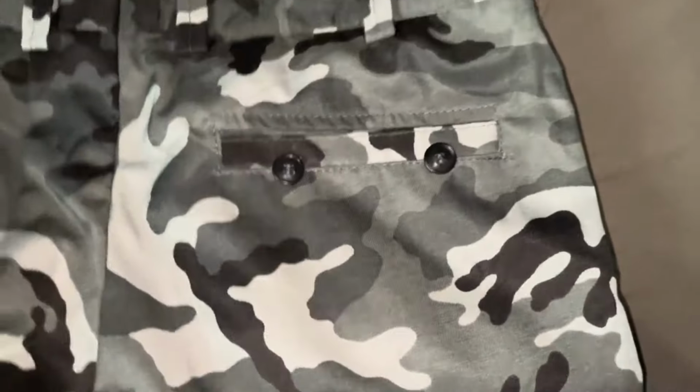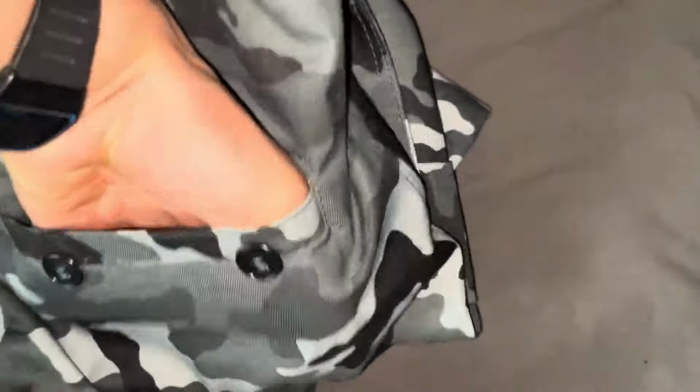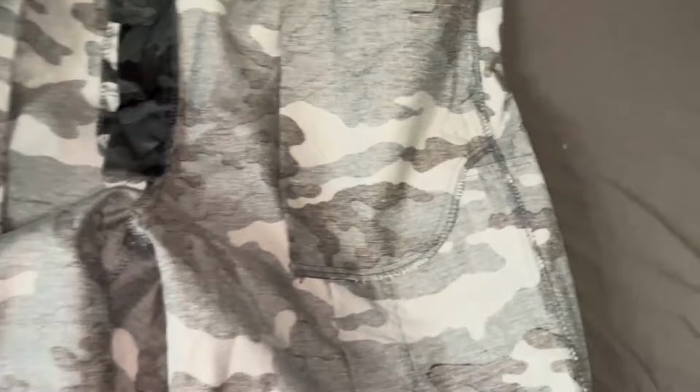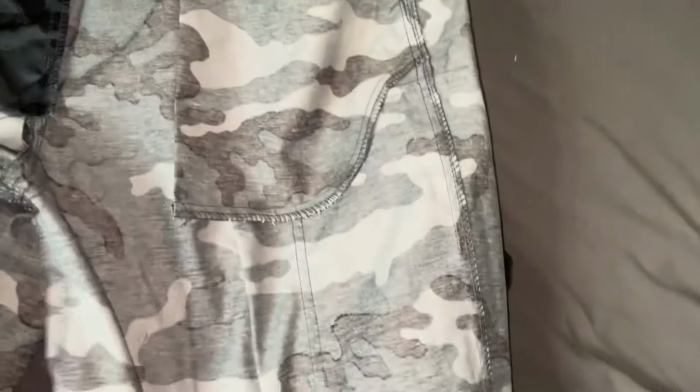Then you have this back pocket here, one singular back pocket, and for some reason, instead of the camo fabric, it uses that viscous, black viscous material we were talking about earlier. All right, also there's no seat reinforcement or anything like that. It's just one single layer of fabric on that back seat.